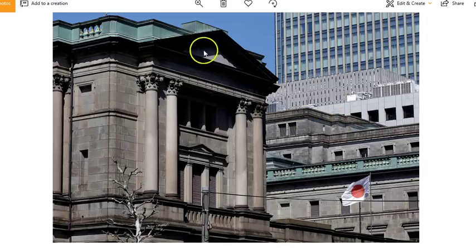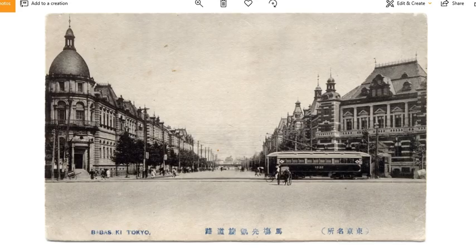This is a shot of, I'm pretty sure this is the Tokyo Bank. And look at this, the Greco-Roman portico, the pillars, it's just classic. It could be anywhere. So all the architecture all over the world is the same, guys.